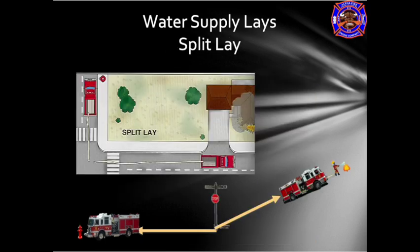For the split lay, this photo shows the hydrant is located on one street and the building fire is located on the opposite street. So with a split lay, let's say that both the engines are arriving from the same direction. The first arriving engine is going to wrap a street sign or something at that intersection and is going to lay forward to the fire scene. The second arriving engine is going to stop wherever that first arriving engine dropped their hose. They're going to make a connection there, and then with their hose line, they're going to lay from that point towards the fire hydrant. So this would be a split lay.